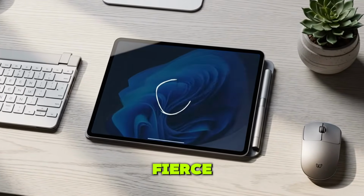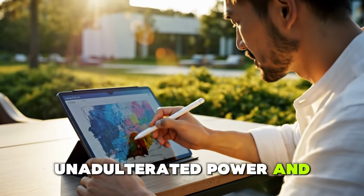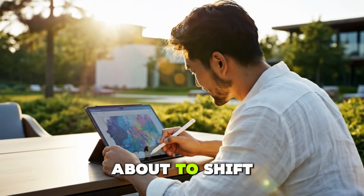The competition is fierce, and while Apple is focusing on thinness, Samsung seems to be focusing on raw, unadulterated power and utility. If these leaks hold true, the landscape of mobile computing is about to shift permanently.